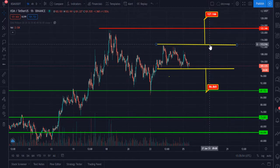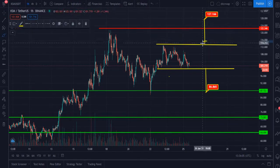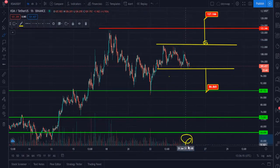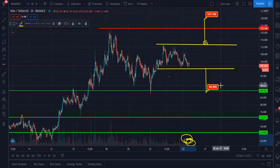Upside level is the horizontal resistance at 113.50. If Kusama closes a candle above this level, which is at the $114 level, then it is going to hit 127, but the only condition will be the volume. If this breakout or breakdown happens with high volume, then definitely it is going to hit 127. If breakout towards upside, then 127. If breakdown towards downside, then the $86 level.